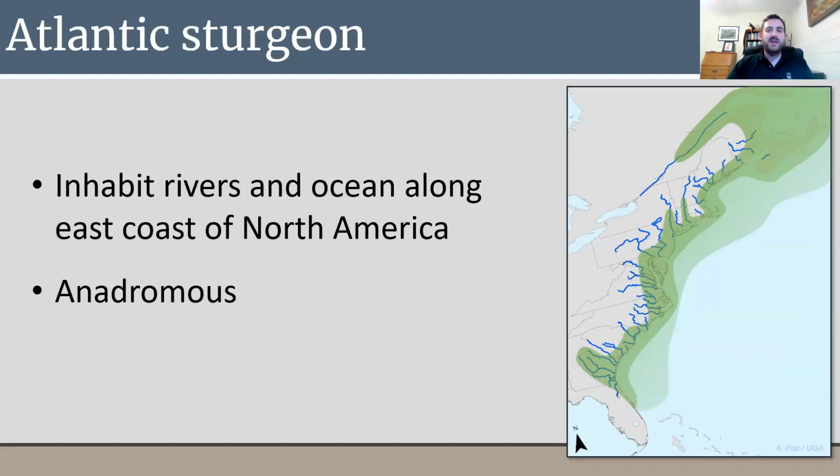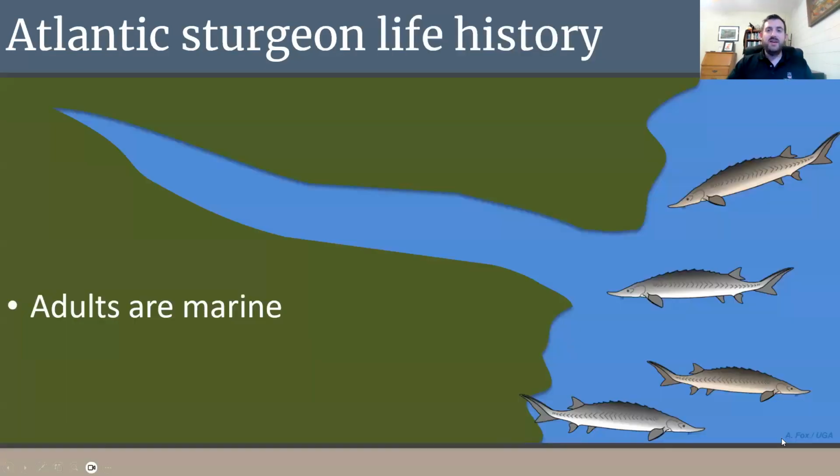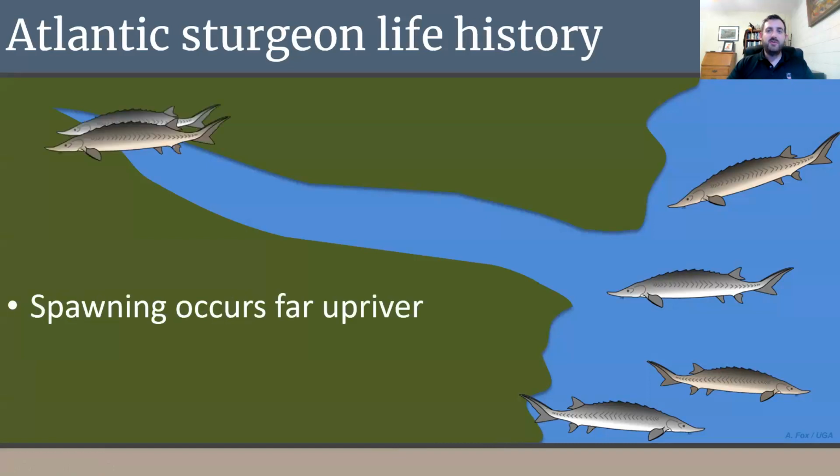They have a pretty unique anadromous life cycle, which means that they live in the ocean, but they spawn in fresh water. So I'm just going to go through their life cycle in a little bit more detail here. The adults are marine, they live in saltwater, and they move all up and down the East Coast. So Atlantic sturgeon from Georgia will go all the way up to New York and maybe even beyond. And they mix with all of the sturgeon from all of the different rivers throughout the whole coast. But when it's time to spawn, they return to their natal river, their home river, back to where they were born, and they swim far upstream.